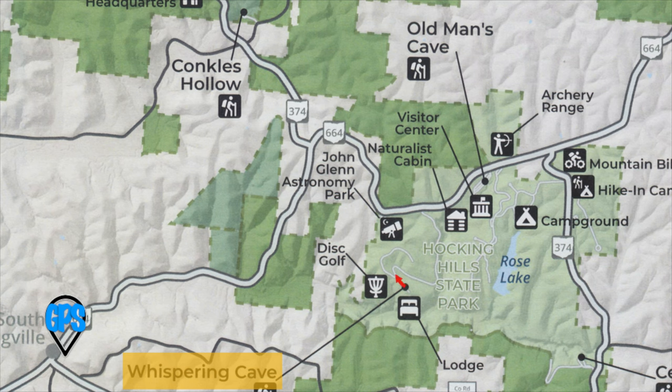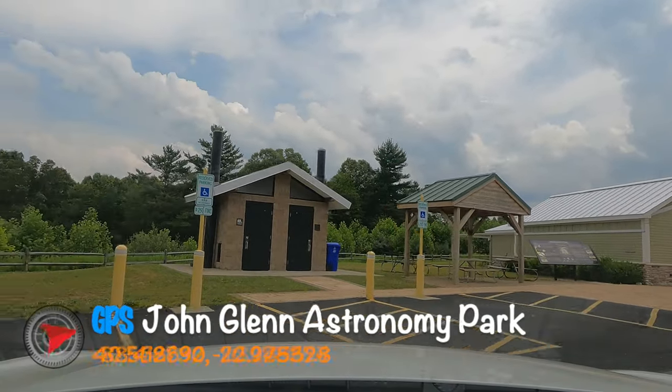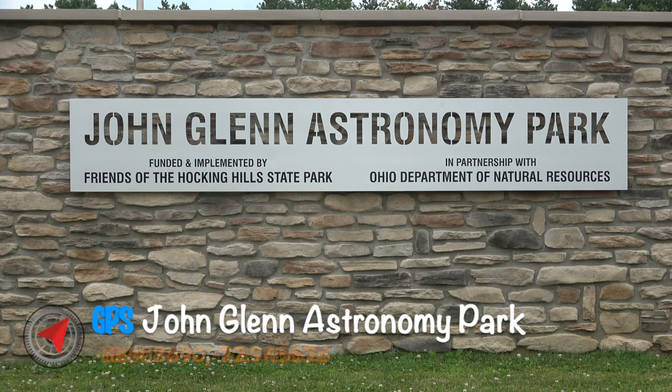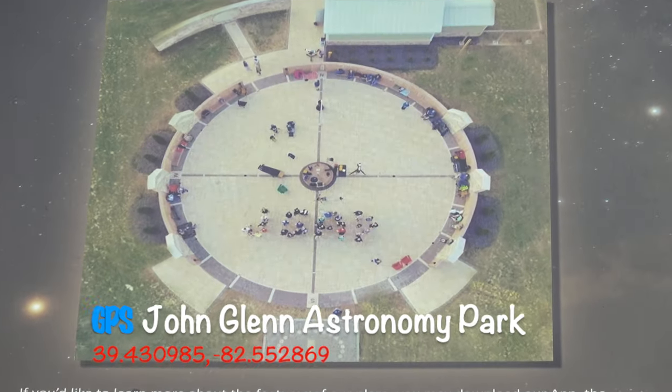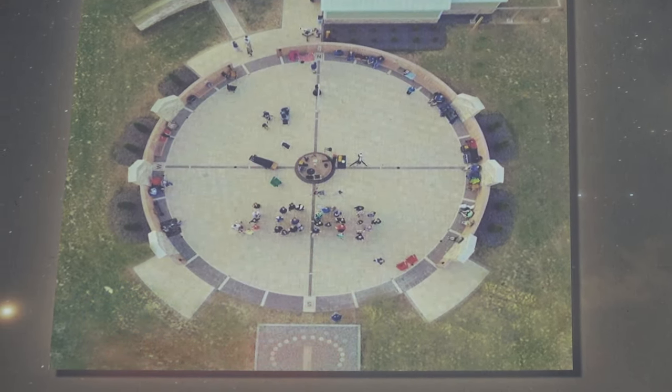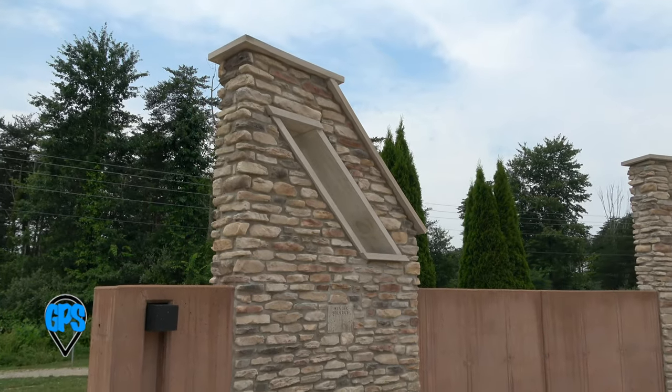All right, let's go. From the lodge, I'll pass the John Glenn Astronomy Park as I drive toward Conkles Hollow. The Astronomy Park is a dark site with minimal lighting to help see the night sky. The circular design incorporates alignments and symbolism. The notched columns are like a modern Stonehenge.